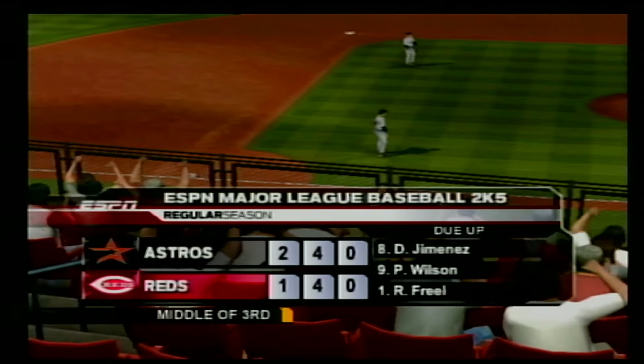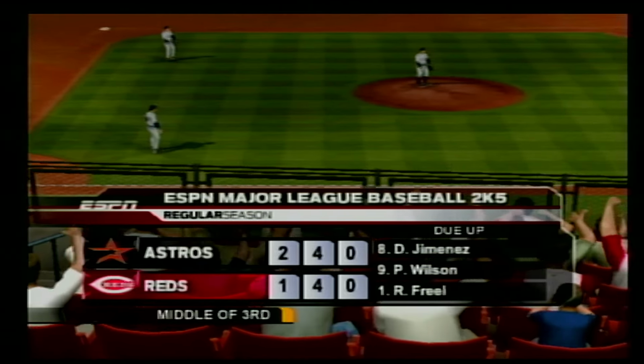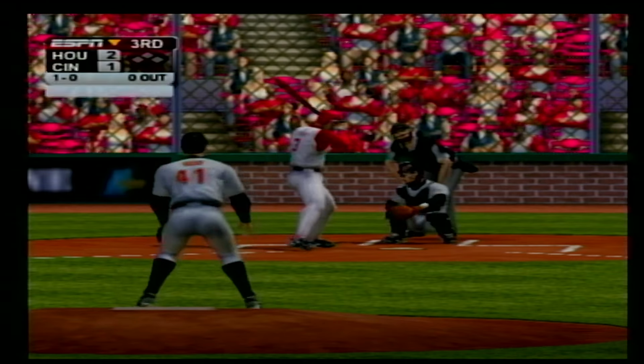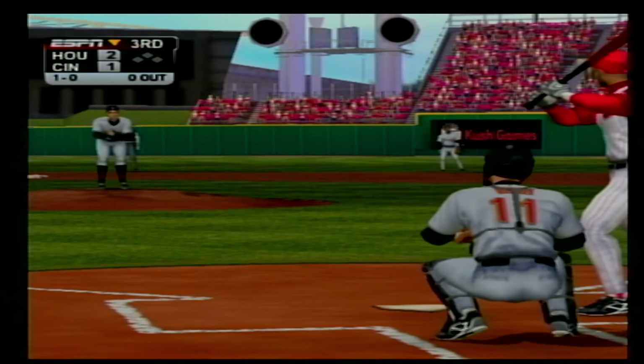Now we go to the bottom of the third. The Astros on top, 2-1. And the numbers 8, 9, and 1 hitters are due up next. Ryan Friel will try and get something started. He's up third in the next inning. First pitch, here it comes. Fastball just misses. 1 ball, no strikes.